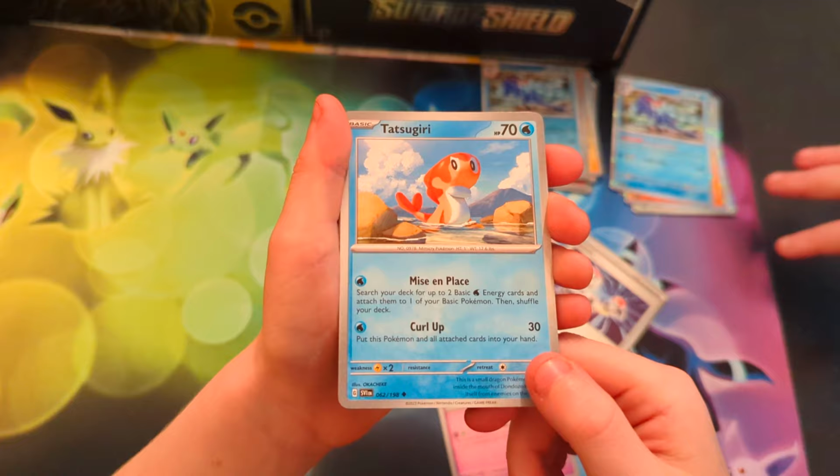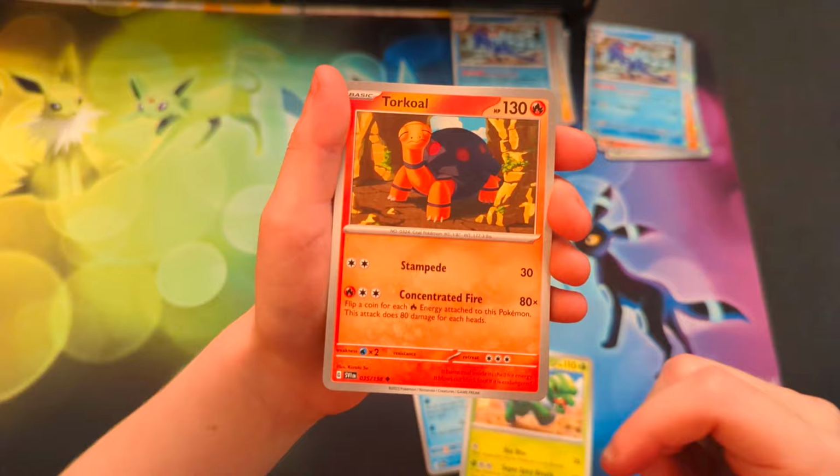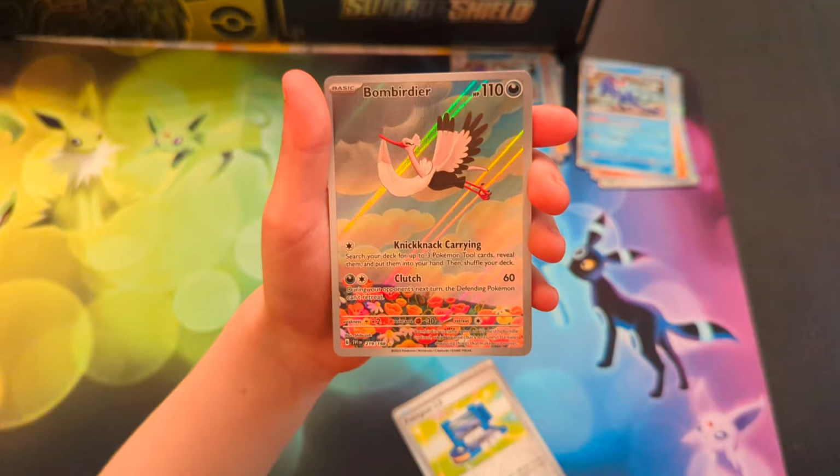Scovillain. Torkoal. Poke Gear 3.0. Oh, there we go. Yay! It's our first ultra rare, nice, and a Palmot holo.